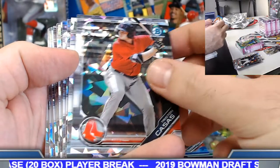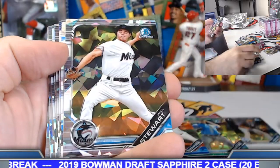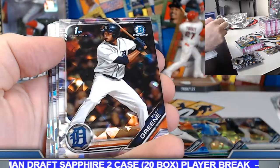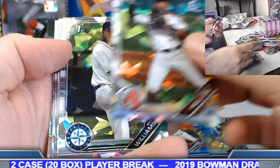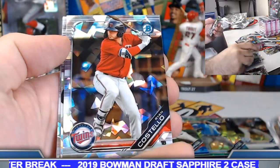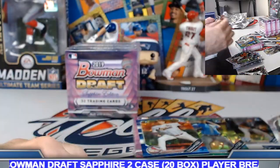Fletcher, Casas, Slayton, Gunther, Gambrell, Will Stewart, Reese Hines, I think it's only our second on Hines, India, Riley Green as well there, finally again, Alan Hill Jr., Williamson, Mateo Gill, Kessinger, Costello, Isaiah Campbell, and Tyler Freeman.